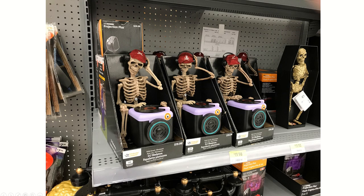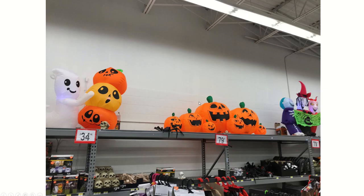Notice this is double niching. The reason I mention this is because I kind of see the world now in terms of niches. When I'm walking around Walmart and I saw this, I immediately said, oh, it's a skeleton and a DJ. Two niches, double niche. Here's another one.